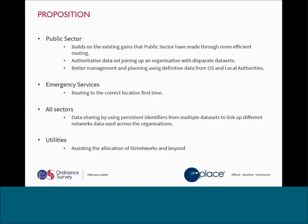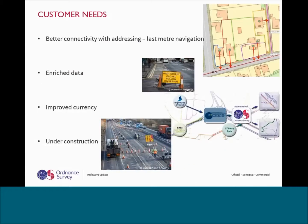And within all sectors, we really use the strong persistent identifier, which has always been a big push from Ordnance Survey about how we manage and integrate that data, so that the data that matters to your business you can pin to the network and manage over time. So really using those persistent identifiers to share data out across the business.